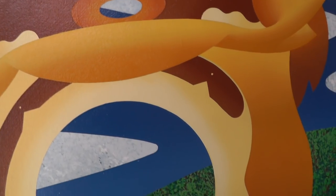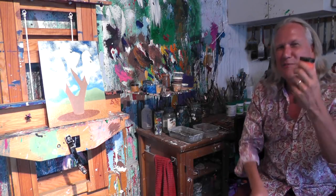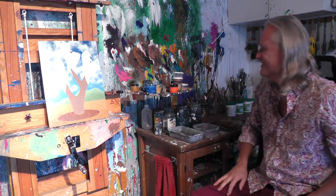You know, the horrible thing is sometimes these colors are good enough to eat, but you know you better not eat them. Like, how'd you like some of that? I would like to make a line of paint that smelled like the color, like this would smell like orange.